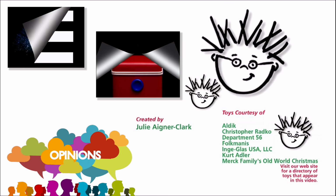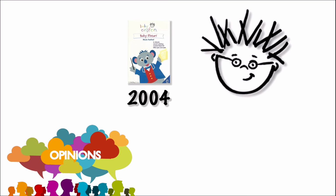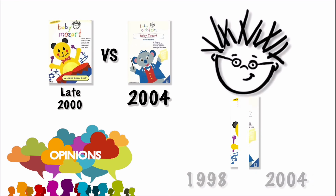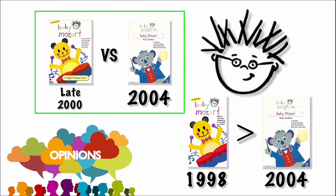And in order for me to be as fair as possible, I'm going to compare the 2004 versions to the absolute earliest being late 2000, because anything prior to 2000 would, for me, be a one-sided opinion. For example, the 1998 version versus 2004 version of Baby Mozart, that would be a one-sided opinion. So I want to be as fair as I possibly can be towards this list.